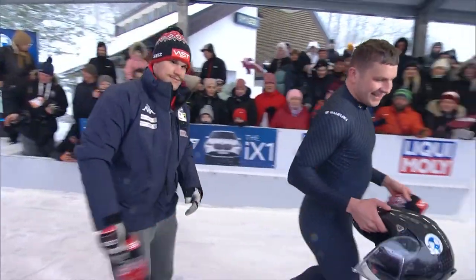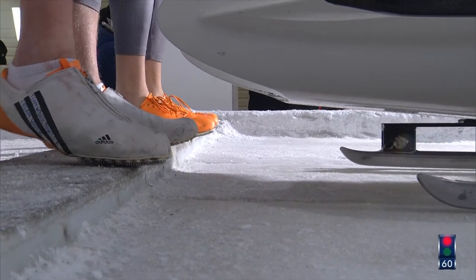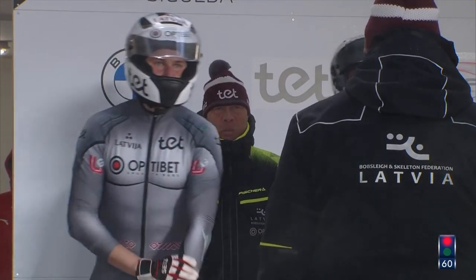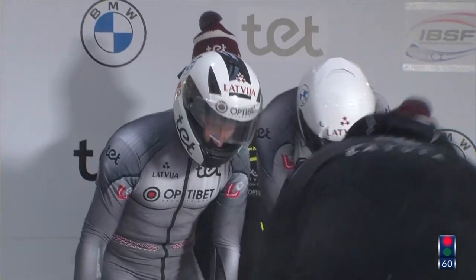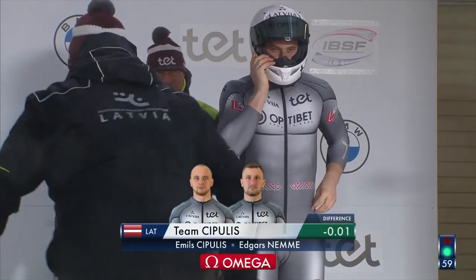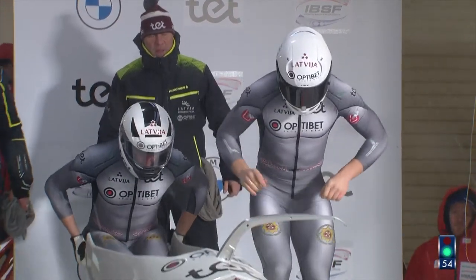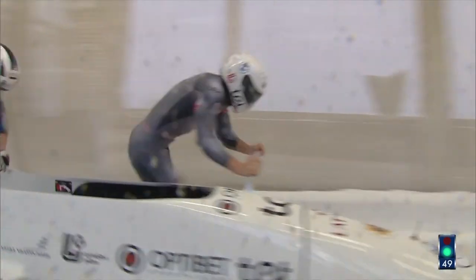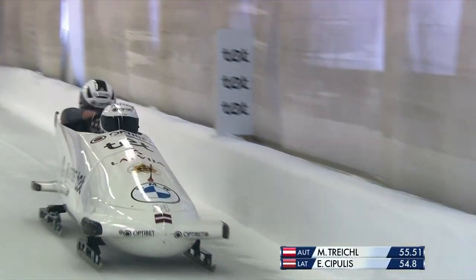Big smile from Marcus Trichel, the end of his best season in bobsled. And we get into the closing stages of the season with our final Latvian slider, Emil Tsopoulis. There's no question at all that his world championship medal will be the big highlight of his season, with a chance to race at home, always to be relished for the Latvians. Ekis Nemo is back in behind him, suffered a big burn in Winterberg in a crash, came back for the Worlds. Don't ever tell me that bobsledders aren't made of stern stuff.